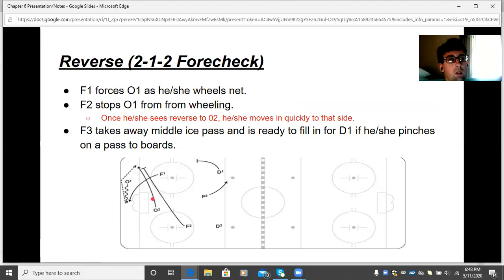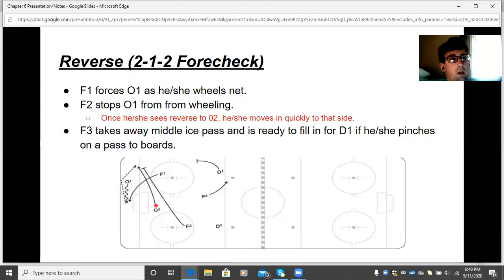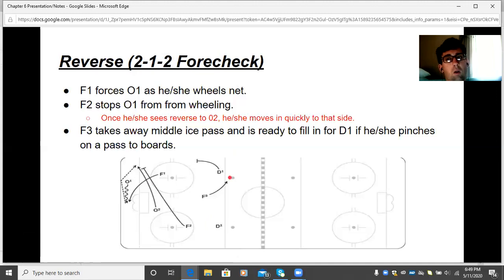Once he or she sees a reverse to offensive two right here, once they start backing off, the second forechecker moves in quickly to that side. Third forechecker takes away the middle ice pass and is ready to fill in for defense one. So yeah, third forechecker right there stops the middle ice pass, and is ready to fill in for defense one if he or she pinches on a pass to the boards.